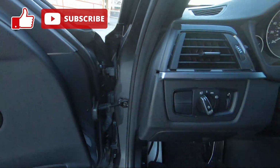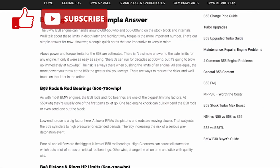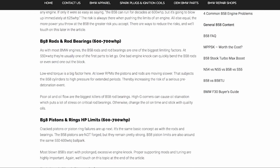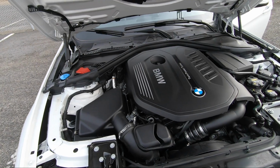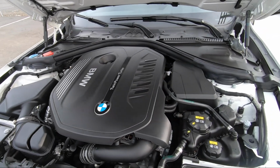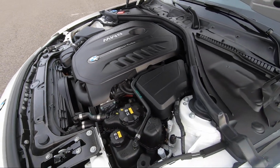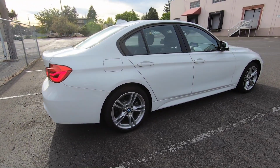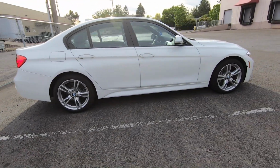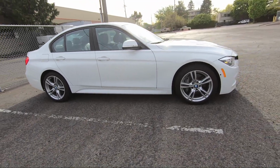I watched too many videos and read too many articles about how amazing the B58 engine is. And so far, I am not regretting this decision. Even stock, this engine feels amazing, and it won't be stock for that long. I've already ordered a bunch of parts for it, and I will be tuning it soon. But unfortunately, this car is not the exact spec that I wanted.